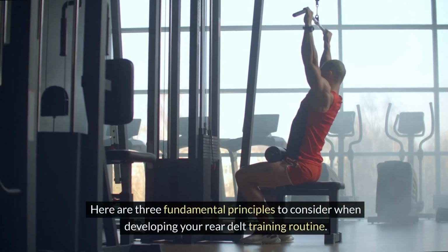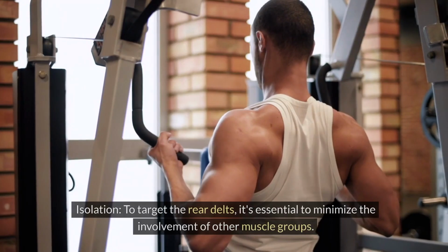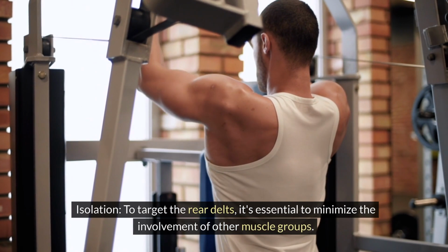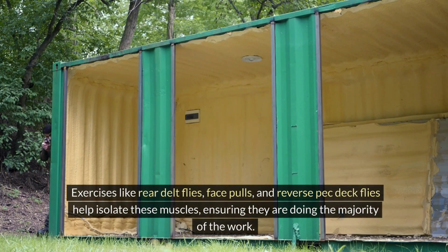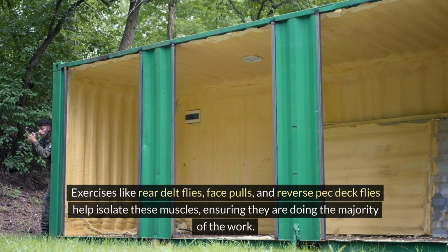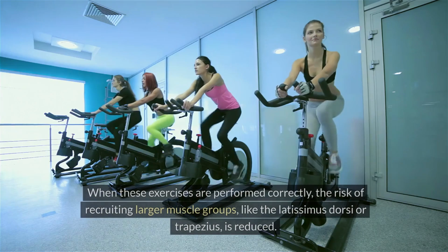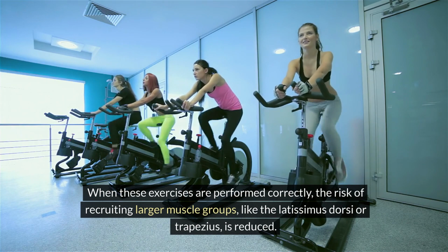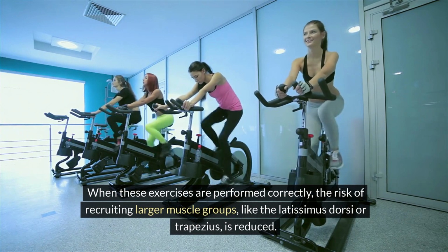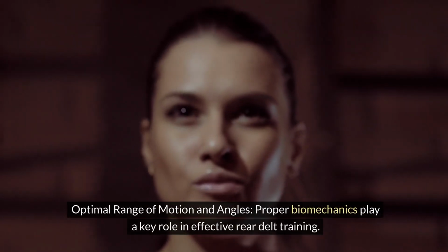Here are three fundamental principles to consider when developing your rear delt training routine. Isolation. To target the rear delts, it's essential to minimize the involvement of other muscle groups. Exercises like rear delt flies, face pulls, and reverse pec deck flies help isolate these muscles, ensuring they are doing the majority of the work. When these exercises are performed correctly, the risk of recruiting larger muscle groups like the latissimus dorsi or trapezius is reduced.